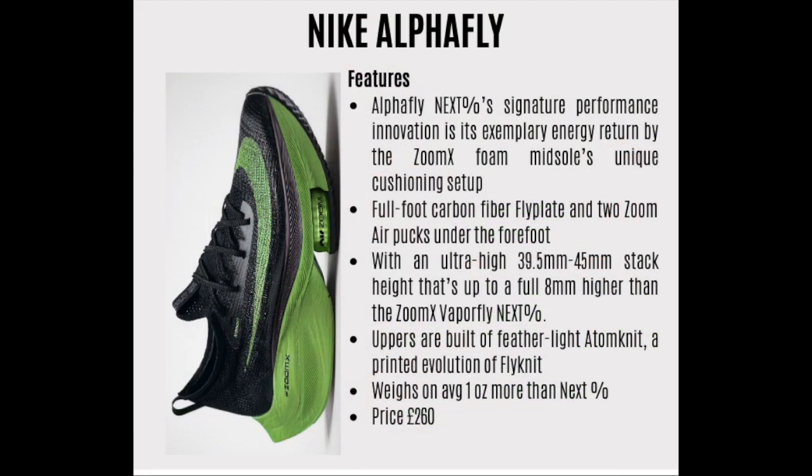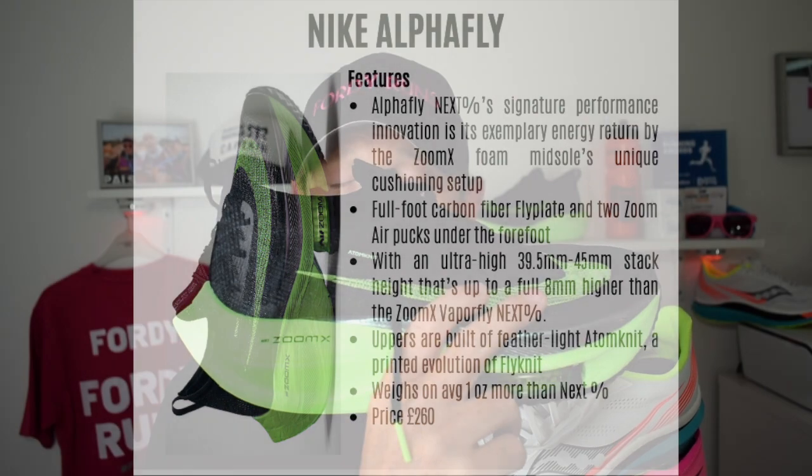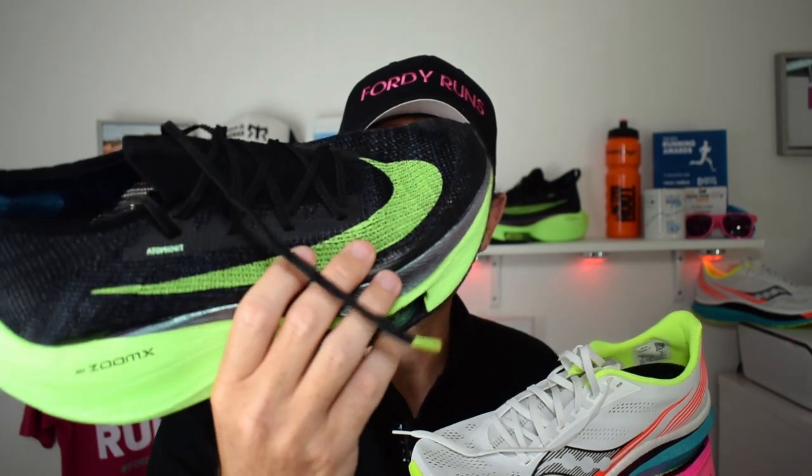And lastly, the latest edition of these monsters is the Alphafly. Now the Alphafly has got a huge stack height, which maxes out at 40mm, which is just within the regulations. It's got a full length carbon plate in it as well. You've got loads of Zoomx, which is Nike's most responsive midsole, so that's why they've chucked loads of it on there. You've got two Zoom pockets on the front, and you've got this new Atom knit upper.